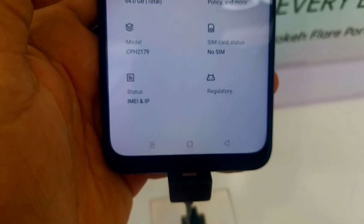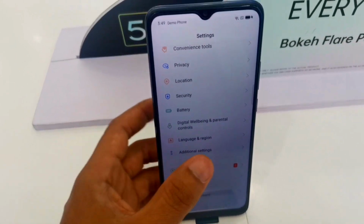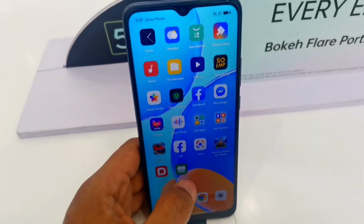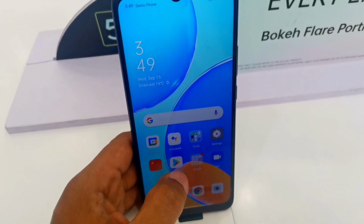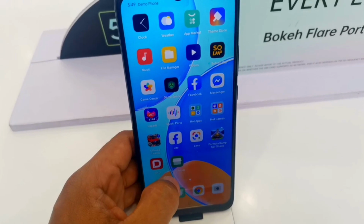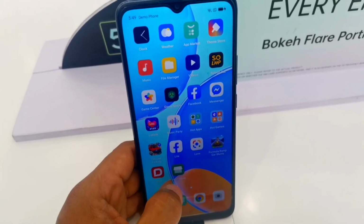Body Dimensions 164 x 75.4 x 7.9 mm, 6.46 x 2.97 x 0.31 in. Weight 177 gramo, 6.24 ounces. Build glass front, plastic back, plastic frame. SIM dual SIM nano SIM, dual standby. Colors dynamic black, fancy white.